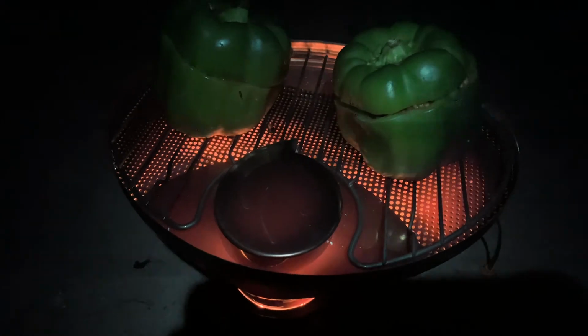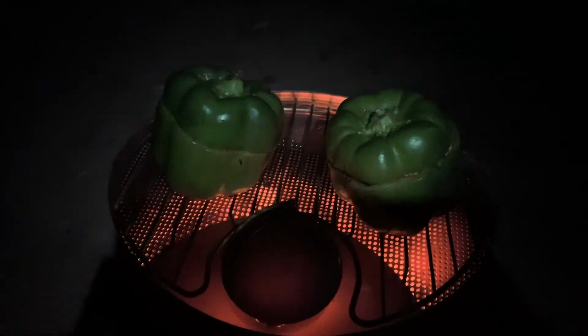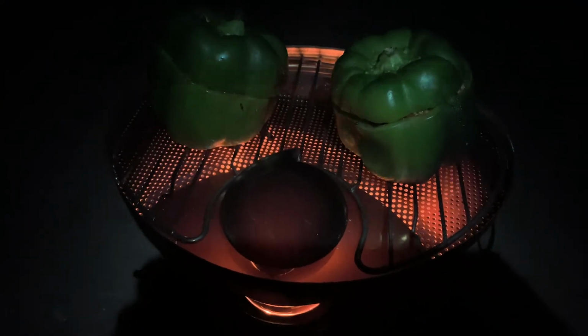Yeah, we went swimming. We're making some stuffed peppers on the new BioLite grill. Yep. Hopefully this works out.